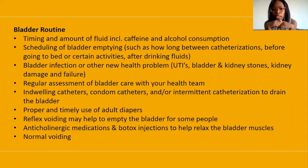All right. And then if you're on medication and Botox injections to help relax the bladder, that's another regime that they use. You just make sure that you stick to your schedule. Those that are normal voiders, just go to the bathroom as you usually do. Okay, it shouldn't be a problem.